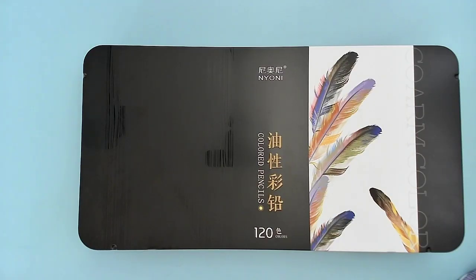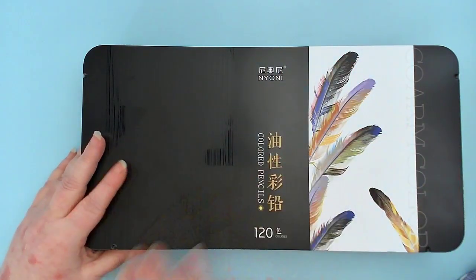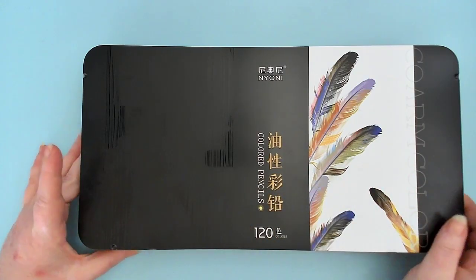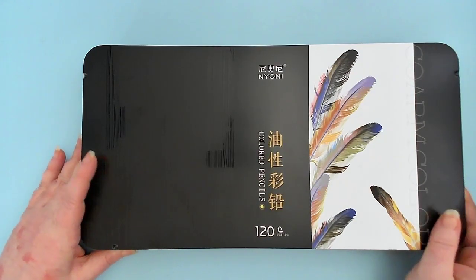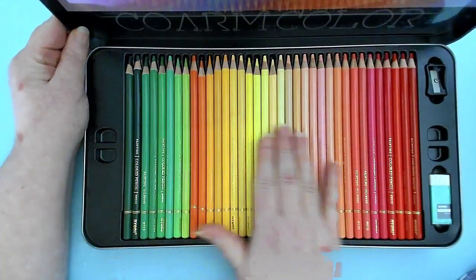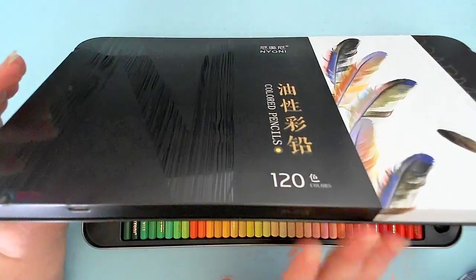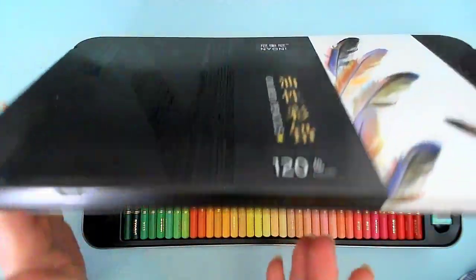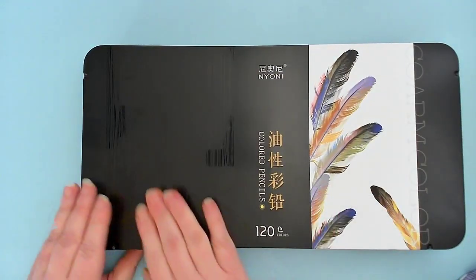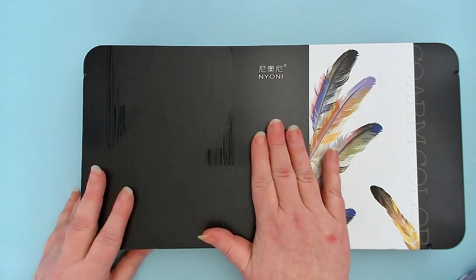Today is Fun Stuff Friday and we're going to take a look at these wonderful Nyoni colored pencils. It is a 120 count of colored pencils and they are very pretty. I have gone through and used a few of them, sharpened some, and did a comparison between these wonderful pencils and the MarkArts, and we will take a look at that information after we do the swatch.